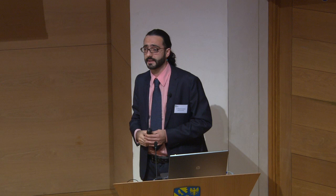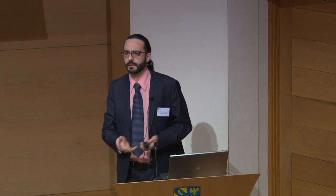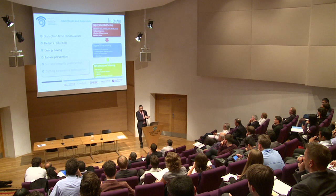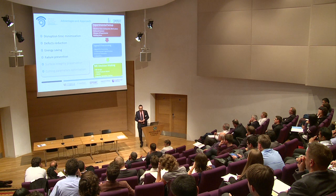The approach we utilized was to set up an experimental campaign through the utilization of a milling tool and an infrared camera that we used to acquire infrared temperature signals, to be then processed with advanced signal processing techniques in order to extract some significant features that describe this phenomenon. Then the features extracted from the signal are inputted into an artificial intelligence decision-making system in order to assess the tool state.